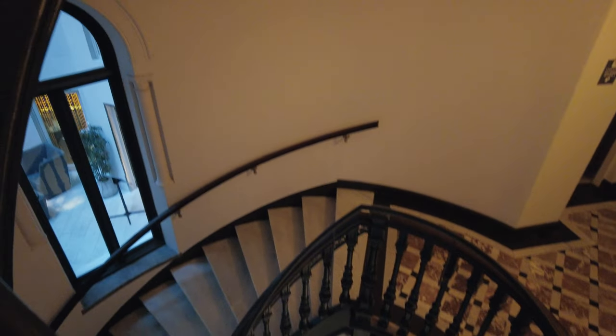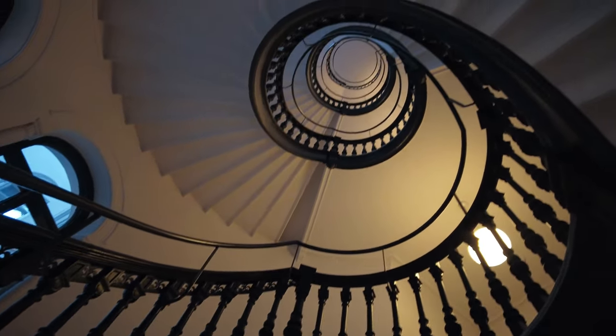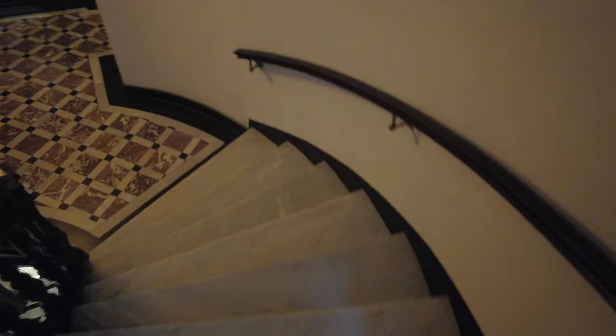Loved walking down the curved staircase. Looking all the way up or down allows one to admire the structure even more. The long windows, the marble steps, and tiled floors give the stairwell an edge.